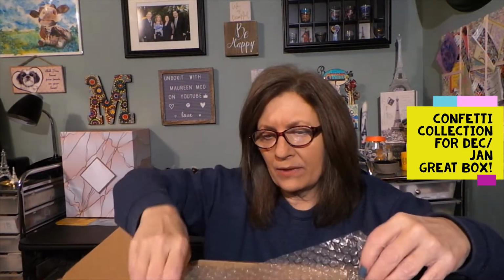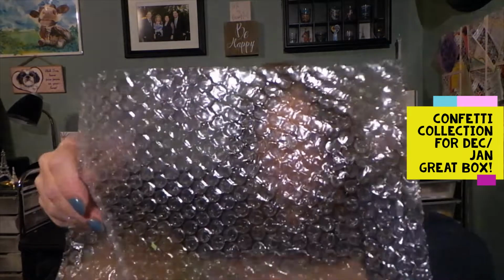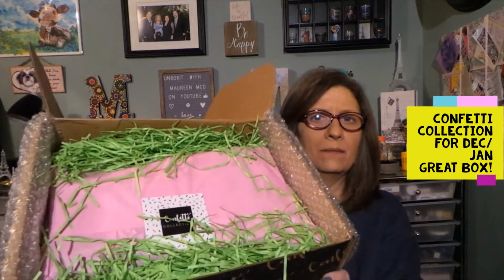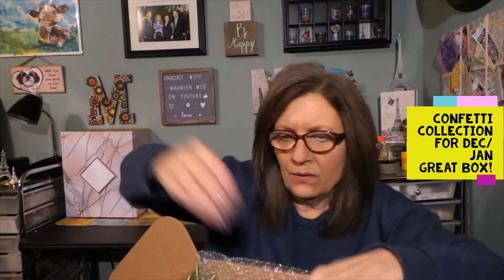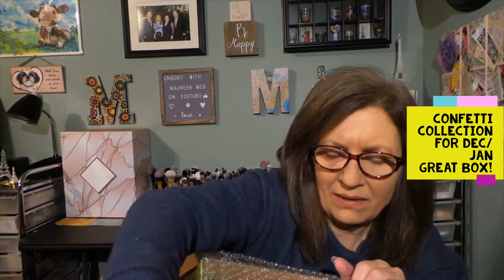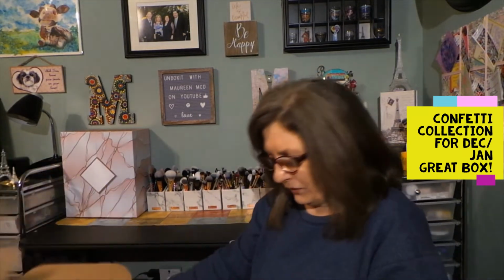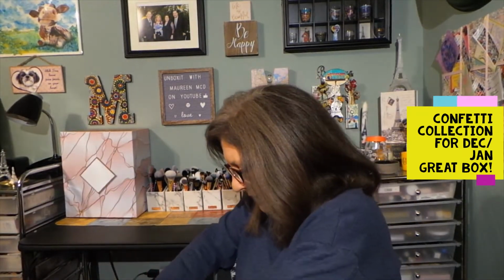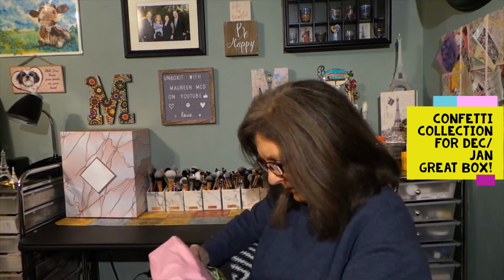I've never ever received anything damaged. Like I said, they do take pride in their packaging. Once you get this little plastic back, everything is bundled up in tissue paper, and that's what it looks like. So I'll get all this stuff out if I can. Oh, it's heavy. Let me see if I can do this. Turn it sideways just for a second here to see if I can grab this without getting all these squigglies all over the place.